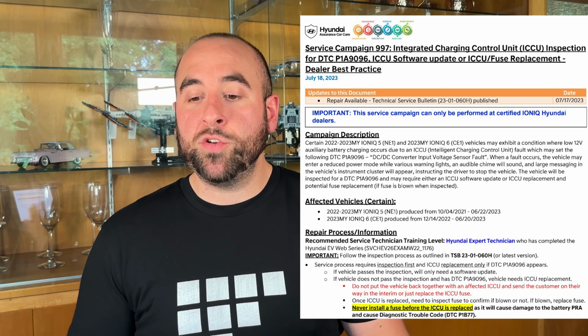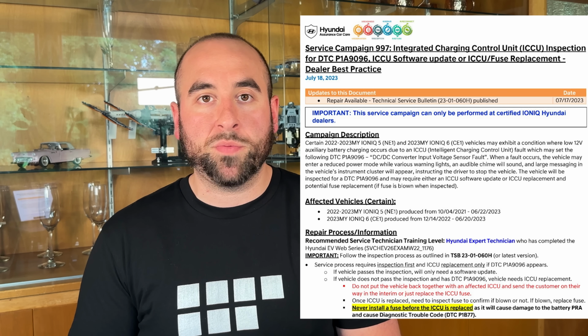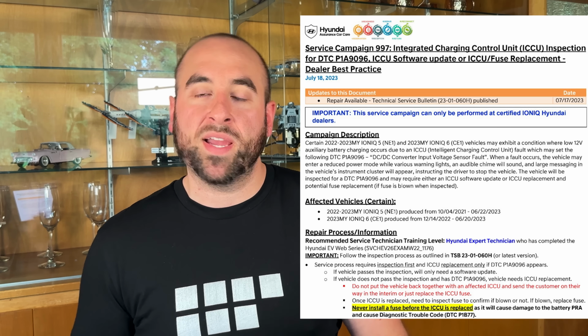And I've had no issue with this. I have not had the ICCU issue. I've had no 12-volt battery issues with my car, so I've got nothing to complain about. My car's been perfect. I love my Ioniq 5.